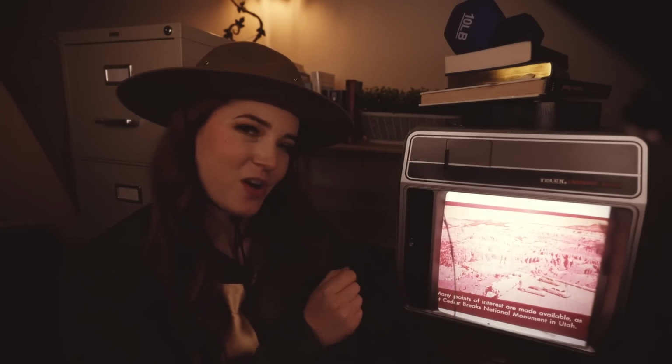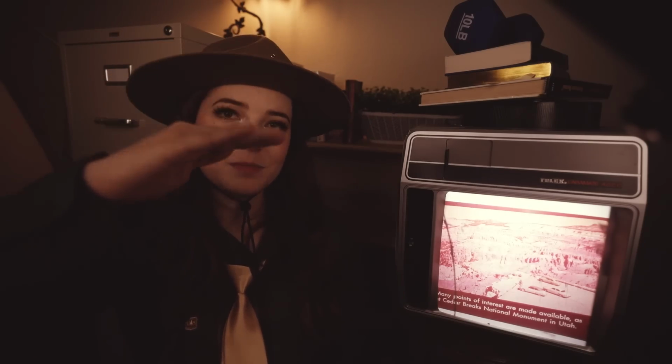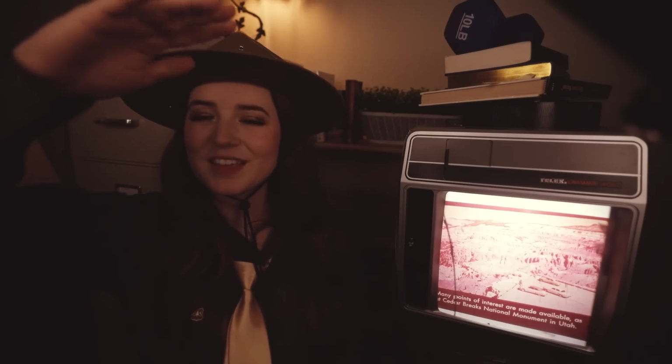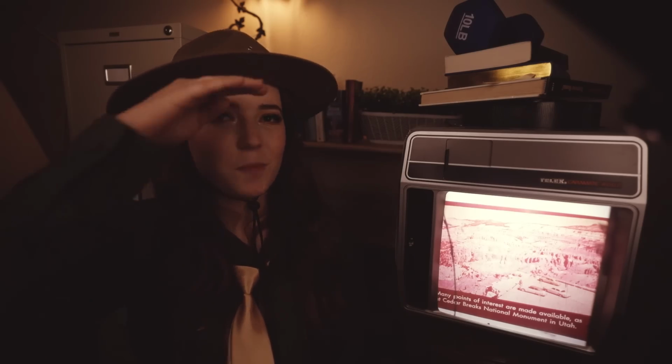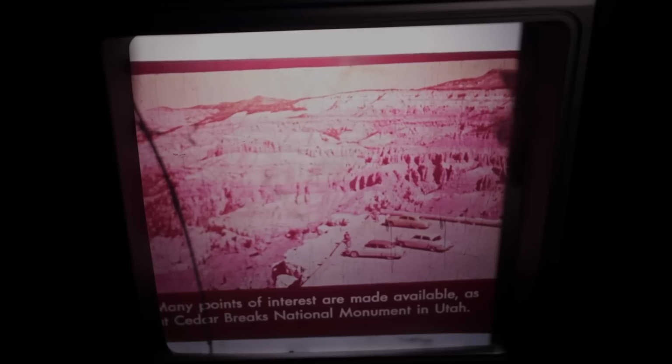National parks and monuments are rich with points of interest that highlight their unique features. Cedar Breaks National Monument in Utah, for example, is known for its striking amphitheater, which is over 2,000 feet deep, and filled with multicolored rock formations. The monument's high elevation also provides unique opportunities to see alpine flora and fauna.